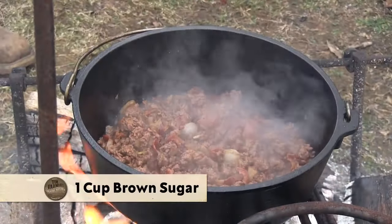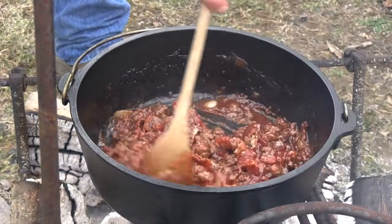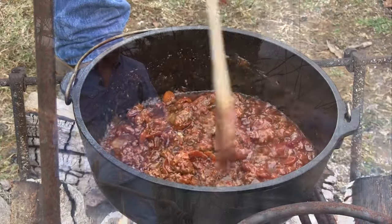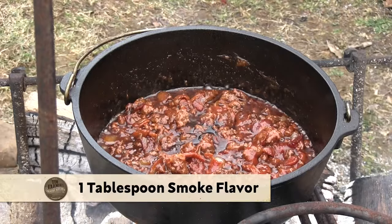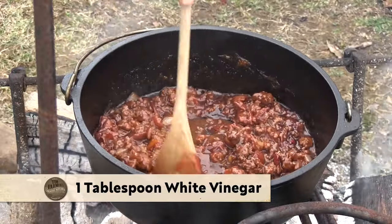We're gonna go a cup of brown sugar, a cup of ketchup. So now the good thing about this is all the stuff that takes a long time to cook is just about cooked up. All right, let's go ahead and put our smoked seasoning in, although we're gonna have some natural as well. A little bit of vinegar, a little bit of tart.